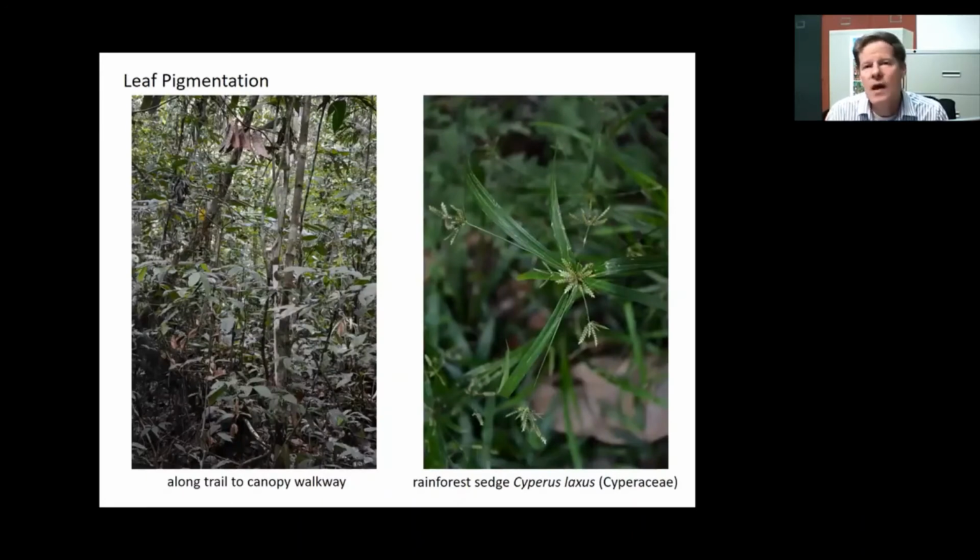All right, continuing on the theme of adaptations for absorbing light, let's talk about leaf pigmentation. And I show you two views here from low down in the rainforest, in the understory. So a view along the canopy walkway trail, and then an herb that lives in the rainforest. And you'll notice that the pigmentation is uniformly, nearly uniformly, deep green.